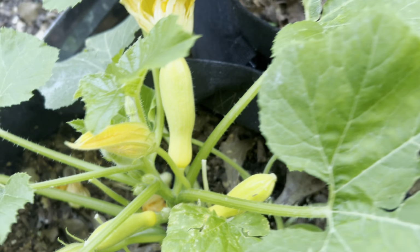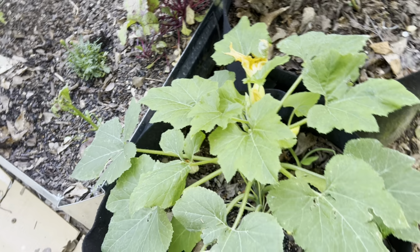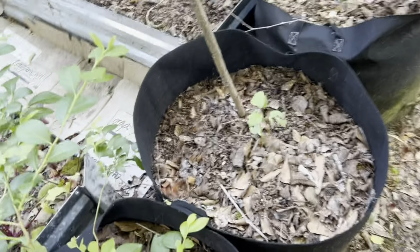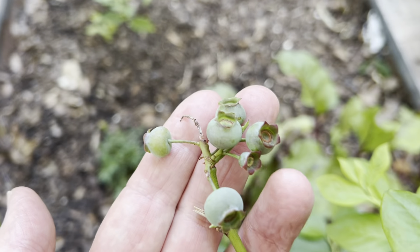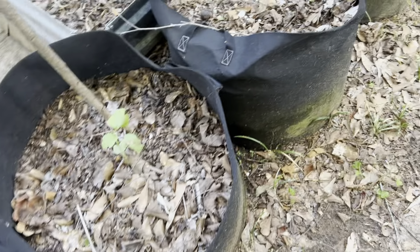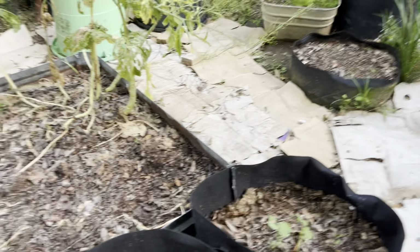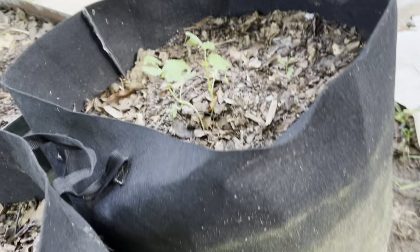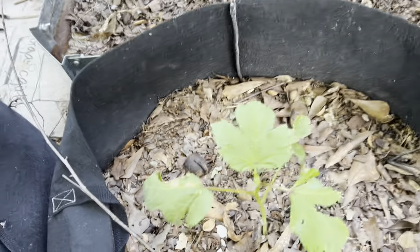3 little squash. One day at the end of the week, I'll get squash. And those will be ready. And I think the rain beat the blueberries off the vine. Y'all, it rained over 3 inches here last night in like an hour. Like, I've never seen such a flood.